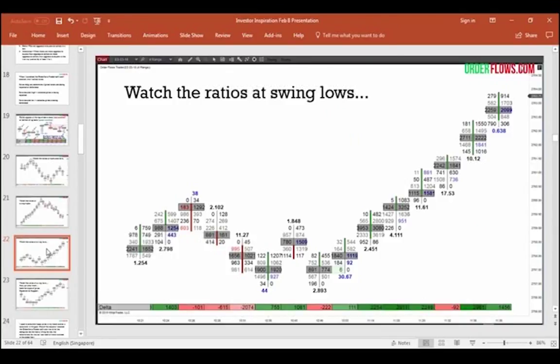You could almost anticipate, in your head, go through the scenarios of, okay, this is what's happening, this is what I think is going to be happening next. And as it unfolds, you can make smarter trading decisions. So again, watch them at swing lows, swing highs, swing lows.